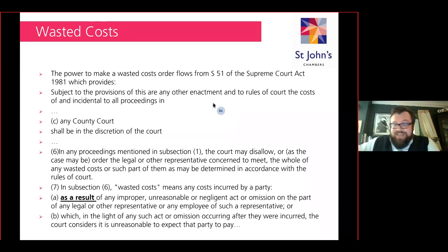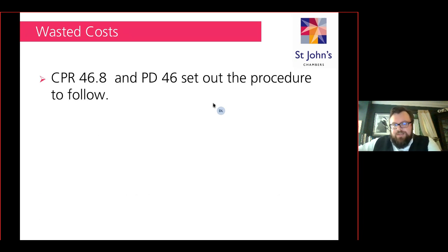It's the phrase "as a result of." It's something I've already touched on, which is that you don't just get your costs, you don't get all the defendant's costs as you would pre-QOCS if you won. You really are having to prove a causative link between the improper, unreasonable and negligent act and your costs. So, for example, in a disease case, that will often mean, in a multi-track disease case, medico-legal costs are out. Very often in engineering evidence, that will also be out in terms of costs. So your costs will be much later in the litigation process.